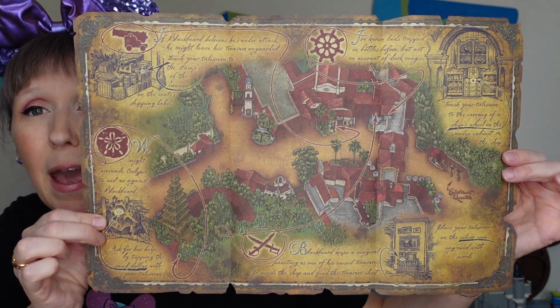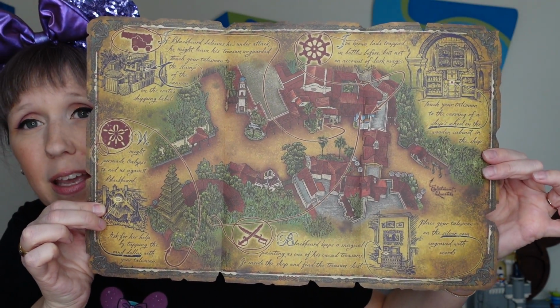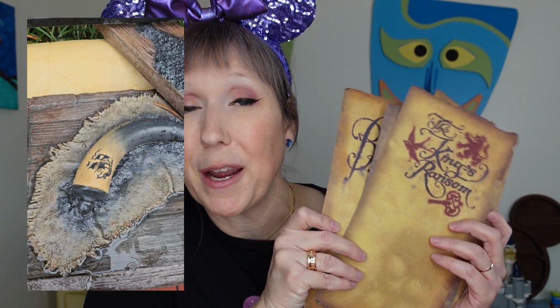You follow the map and the scavenger hunt, and it takes you from place to place to place, trying to complete a quest for Jack Sparrow. And there's several different maps, right? And this is a great activity for, yes, kids, but families and adults alike.